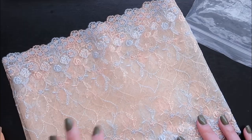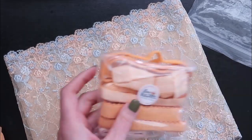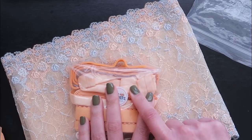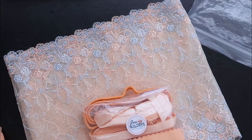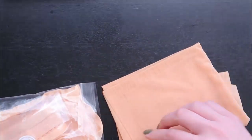But yeah, this is a really pretty stable lace. And then I just have topaz findings to go with it. And then I went and purchased the topaz fold over elastic as well, so I can make that view of the Black Beauty that has the fold over straps. So while I'm on that topic, like I said, I do have the Micro Duoplex in that color as well.